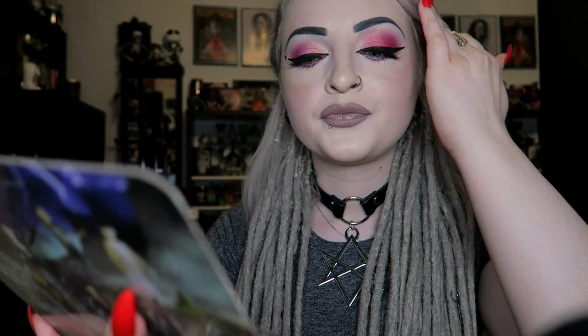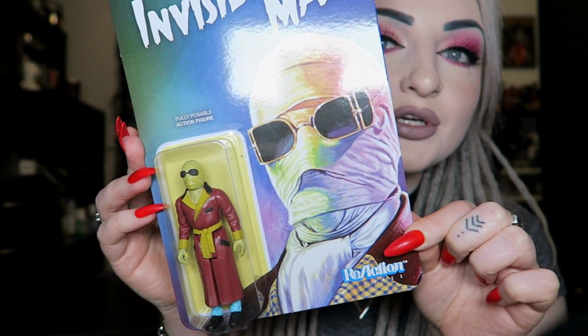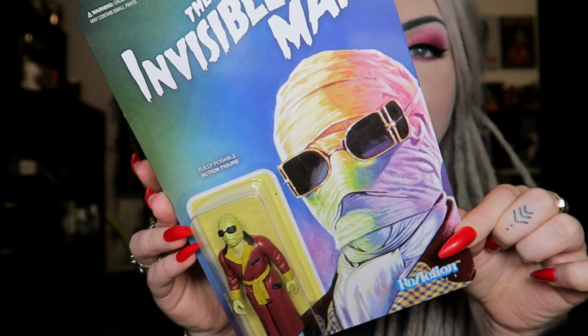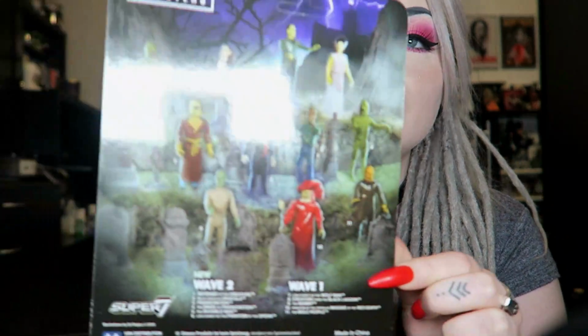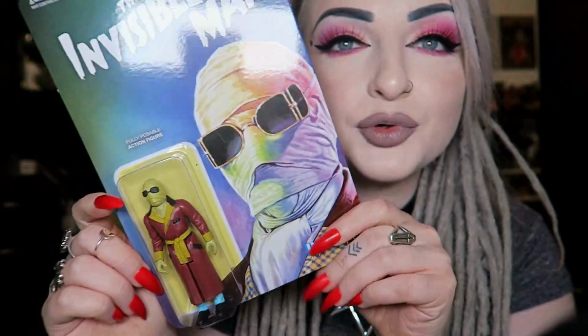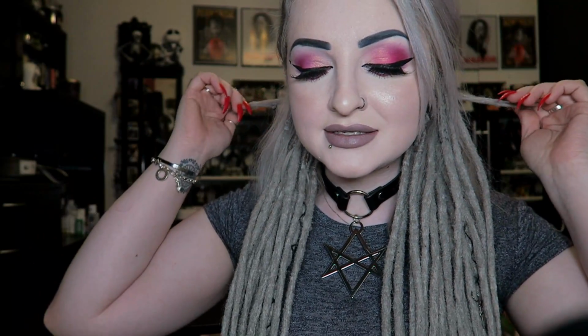And then the last item that is in here is the Invisible Man fully posable action figure from Reaction Figures, which looks like this. So obviously this is from their Universal Monsters collection, and this is the New Wave 2 one apparently. So these are all the other ones that you could have got. I'm not sure if everybody got a different one or if we all got the Invisible Man. I'm assuming everyone got this one, but I'm not really sure. Like I said, not amazing. I thought that I was getting different themes than this, and I don't think I would have chosen this box if I knew it was this box.